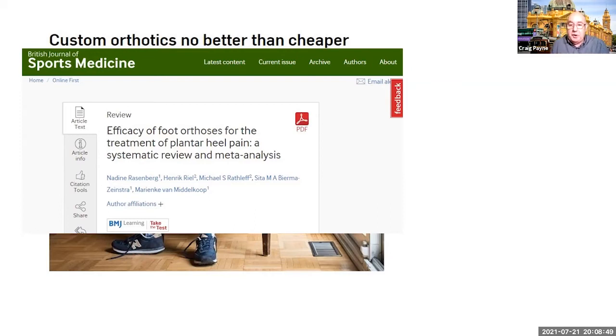I'm not going to get into those kinds of issues, but if you do a systematic review and meta-analysis of the literature on custom-made versus pre-made foot orthoses for the use of heel pain, it's not unrealistic that these kinds of conclusions could be drawn.